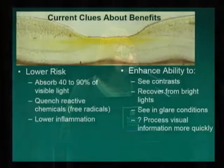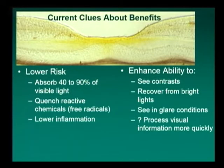Many studies now are suggesting that having high levels of macular pigment, or enhancing our macular pigment, increases our ability to see contrasts, to recover from bright lights, such as if you're driving and you see lights shining from an oncoming car, to see in glare conditions. And also some exciting data suggesting that lutein in the eye and even in the brain in higher levels may help us to process visual information more quickly.